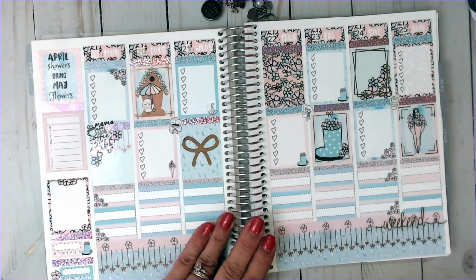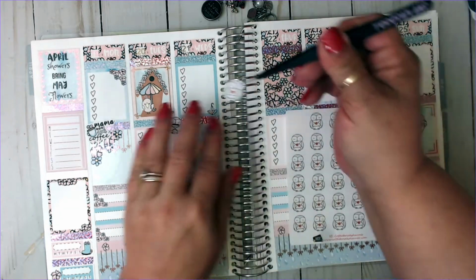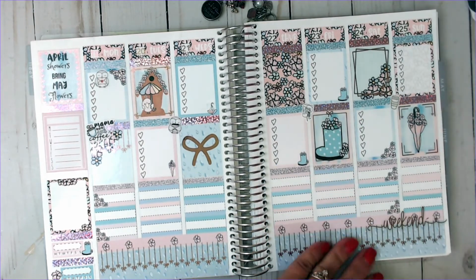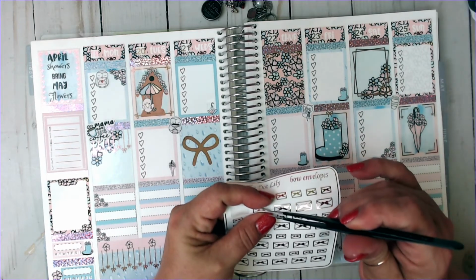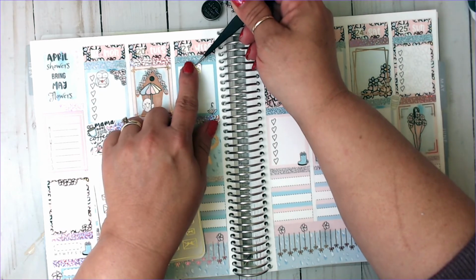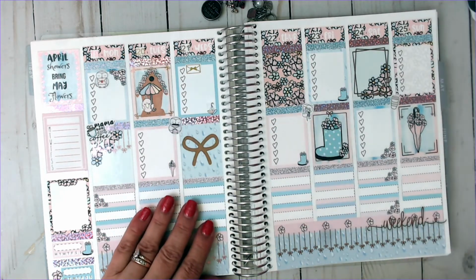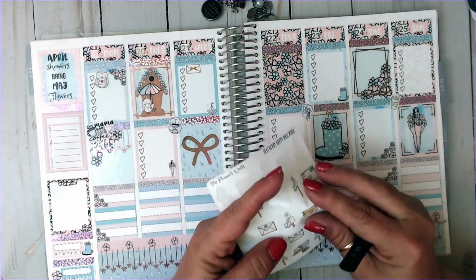Okay, so we need to do Happy Mail. Let's use this Owl Happy Mail from Coffee Break Planner. And how about we use, I get my mail, I do my mail Monday, Wednesday, Friday and Saturday. These are the rose gold foiled bow envelopes from Pink Polka Dot Lily. She has 35 foil colors to choose from in the shop.